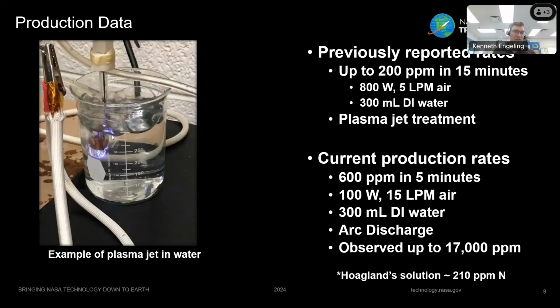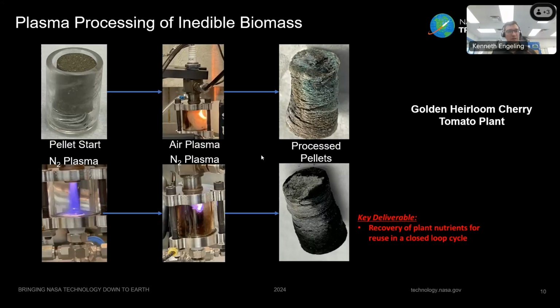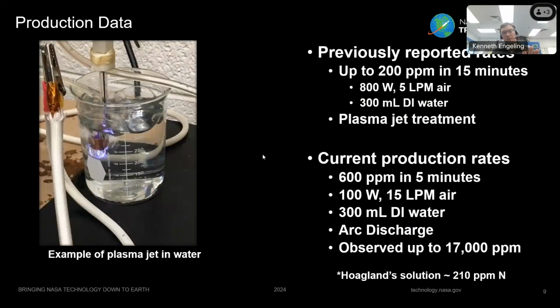So this is just another example of a plasma jet in water a little bit. So you can see our 300 milliliters discharge in water and some gas flow formation. But once again, this was our previous setup, and we've improved upon it to get the higher numbers. So this is the focus on the plasma treatment of water, in particular for nitrate production in the form of nitric acid, so plant usable nitrogen.